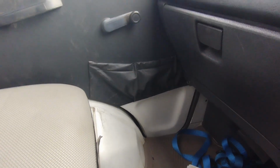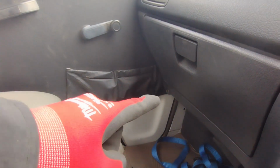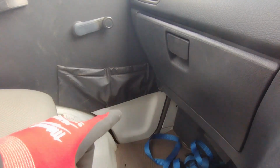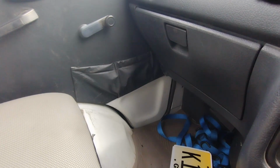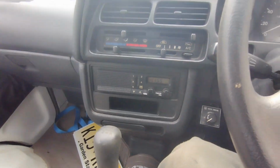My idea is that the window only goes as low as here, but I don't know exactly what's behind here. So I'll have to take this all apart and see what speakers I can put in here, just to get some music in here.